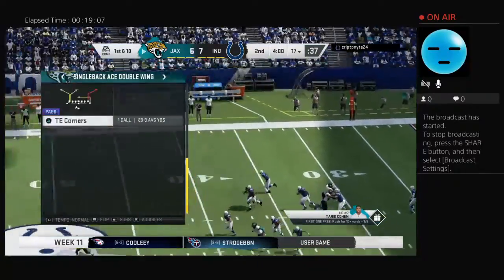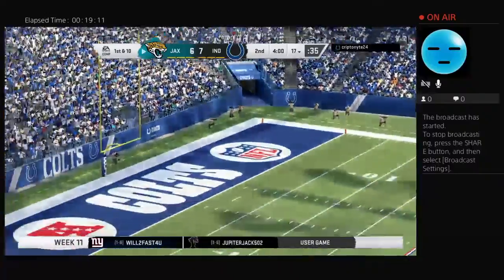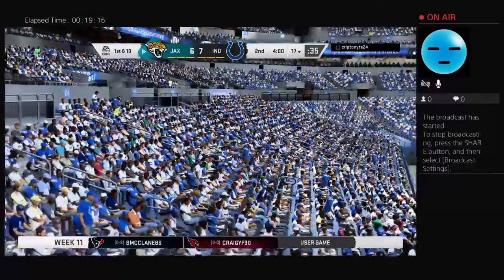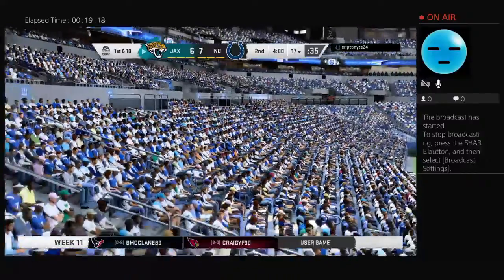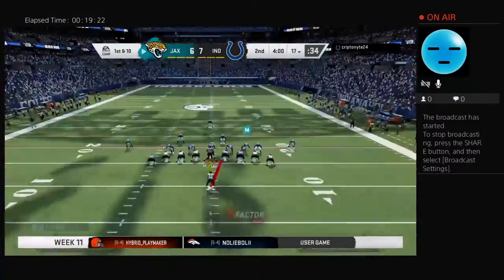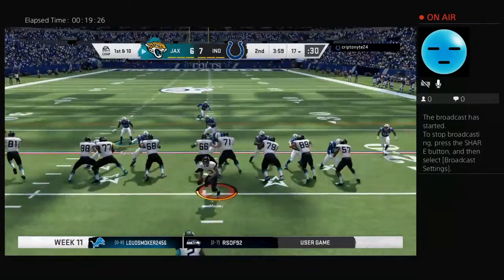1st and 10 at their own 17-yard line. Jaguars come to the line to start their next drive. And last time they got 3 points, but it was a chip shot field goal.